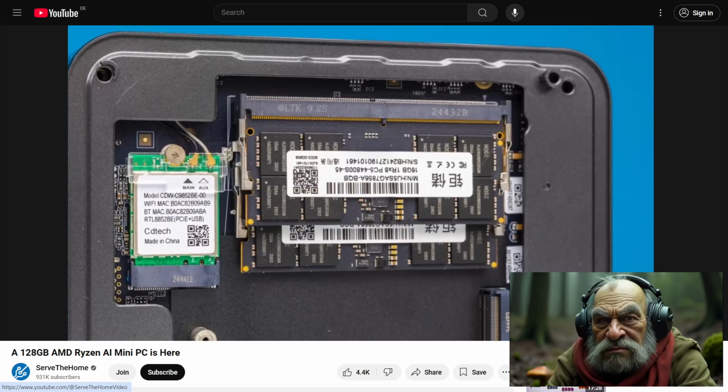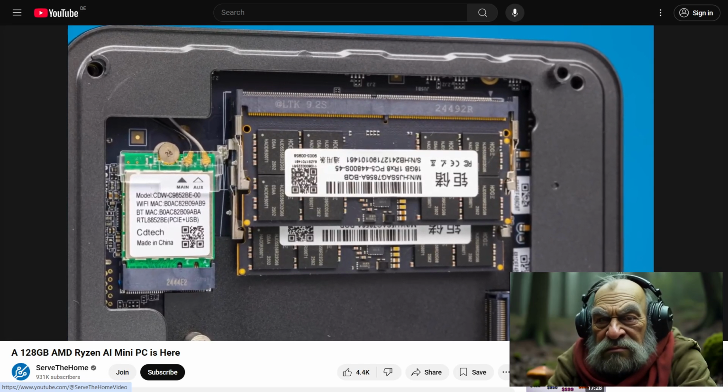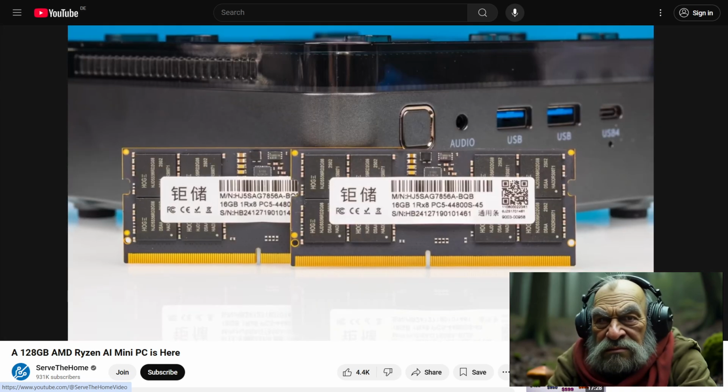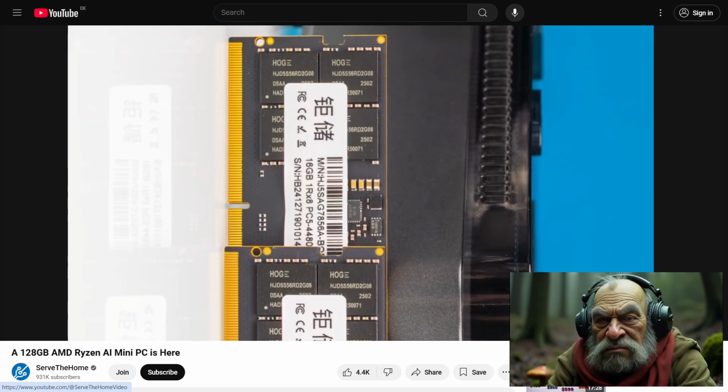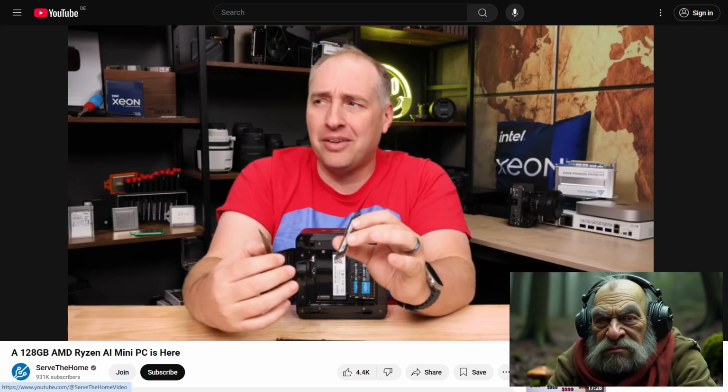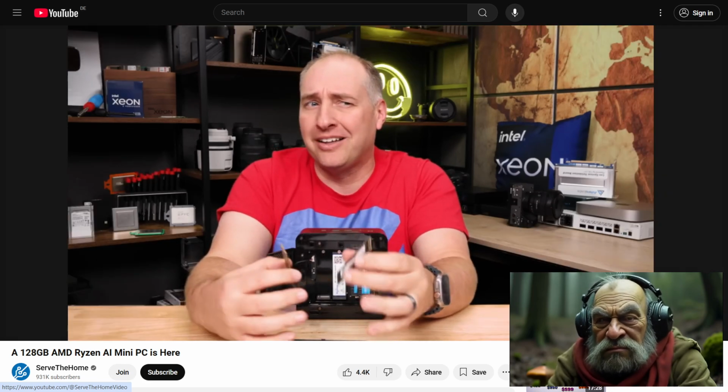Now, the RAM was another one that was just kind of, I don't know. So this is what the RAM sticks, the 2 16 gigabyte sticks that came in the system, look like. The actual chips are marked with Hoge, H-O-G-E. I don't know how they say it, but that's the manufacturer, and they make some RAM and also SSDs and stuff, and they use all kinds of random components, but you don't really see that many RAM packages with their branding on it. So that was a little bit weird, frankly.